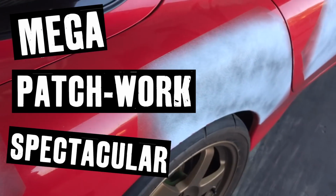Anyway, I'm gonna head up to Strasse Sport to our buddy Ivan, who painted Vin's car, and see if he can make this thing look a little bit better. So while I drive around gathering parts for it and everything, it's at least not mega patchwork, spectacular, whatever. I'm gonna head up there, do paint.